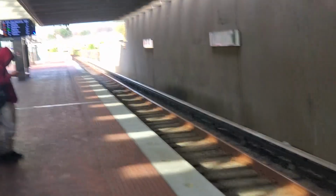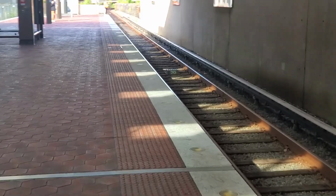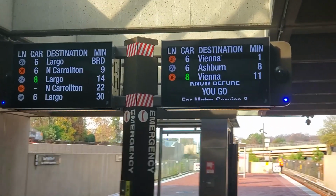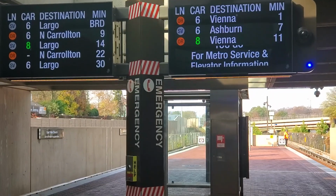Got to go out to Vienna to the western end of the Orange Line and then come back this way to head into Washington. These are the new destination signs. So that ends segment one. We are at 12 stations and 43 minutes thus far.